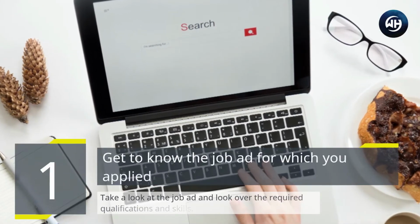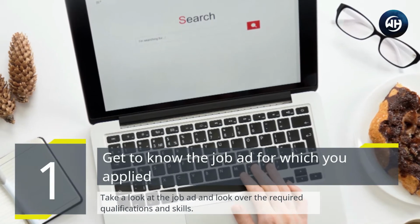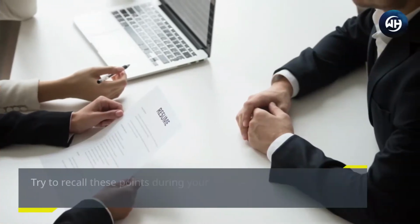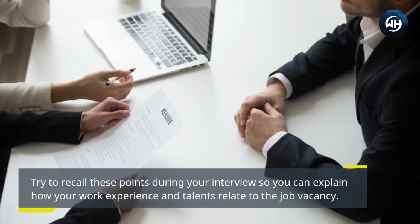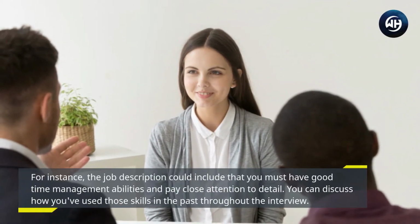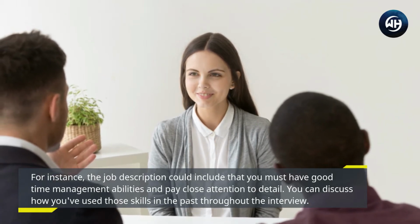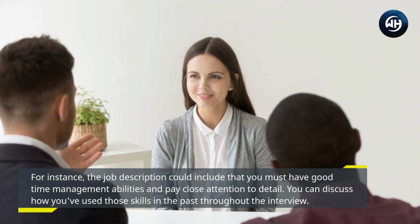Number 1. Get to know the job ad for which you applied. Take a look at the job ad and look over the required qualifications and skills. Try to recall these points during your interview so you can explain how your work experience and talents relate to the job vacancy. For instance, the job description could include that you must have good time management abilities and pay close attention to detail. You can discuss how you've used those skills in the past throughout the interview.